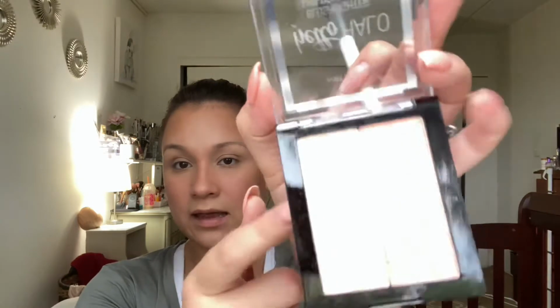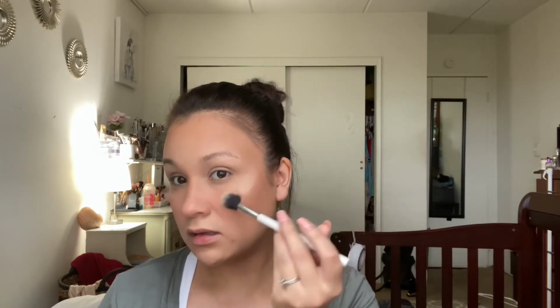I'm going with this highlighter right here, and this is what it looks like. I do not like this side, so I don't even know why I bought it, because I don't like wasting product. I wanted to try the highlighter in it for some reason. Ooh, that's a lot. Maybe I'll use it as an eyeshadow. I don't even know how it would wear as an eyeshadow.